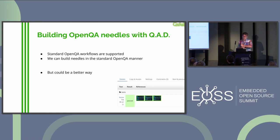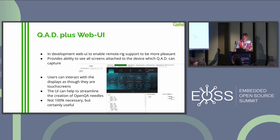But what we found when trying to retrofit this approach onto an existing platform that had no testing was creating those needles in the first instance was a bit of a chore. So we've got dozens of tests here, and we have to create the needle and the JSON file for them in the first instance. And it wasn't that easy, which is why we invented this QAD web UI.